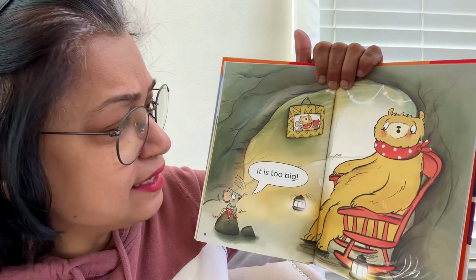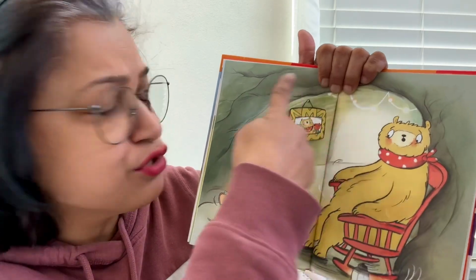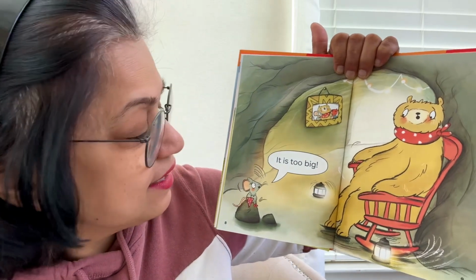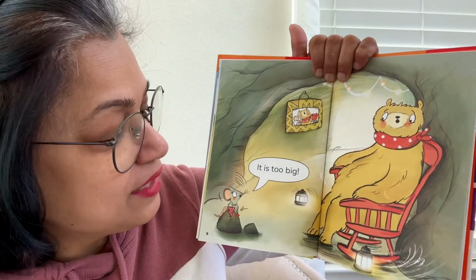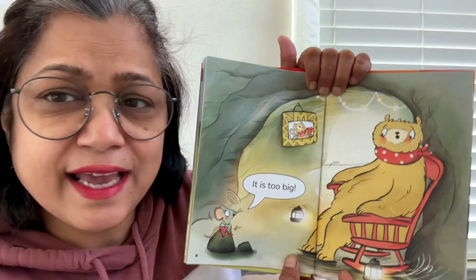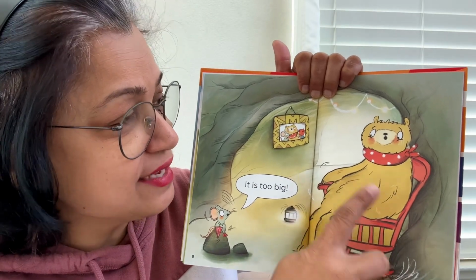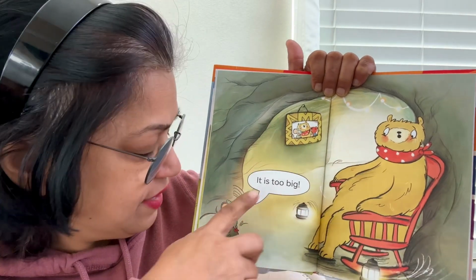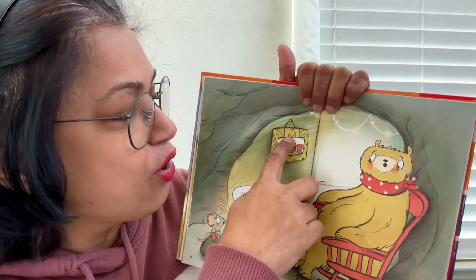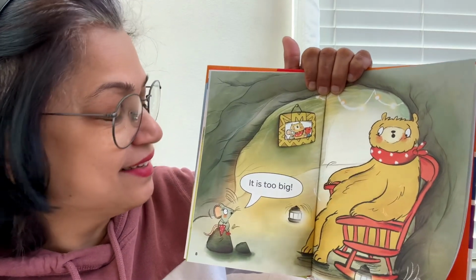Now, see, the bear looks cozy in the house, but the house is too big for this tiny little mouse, isn't it? Now, let's start with a puzzle. I can't seem to find the M. Can you spot it? Let's see. Do you see M anywhere? Whose picture is that? Oh, look in the photo frame. There is the letter M.